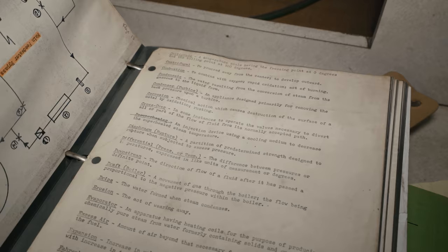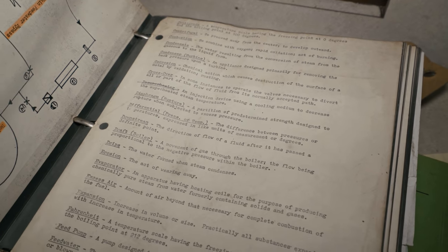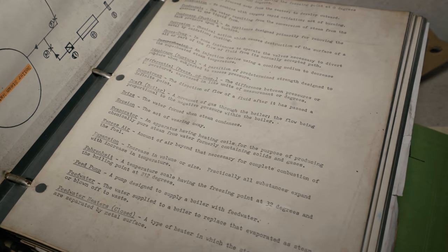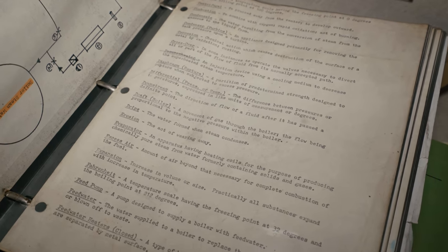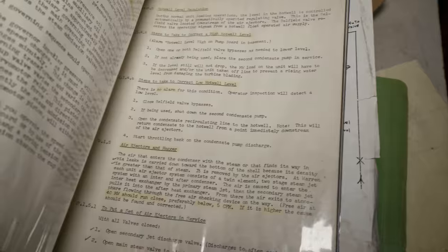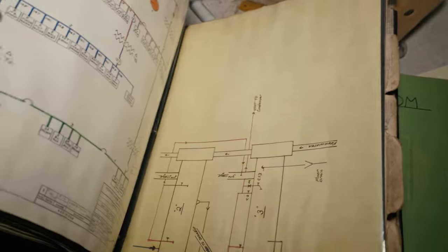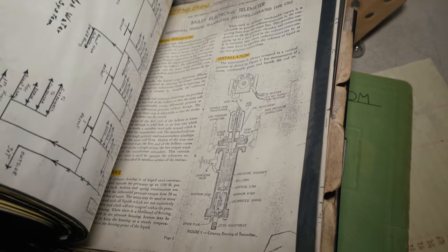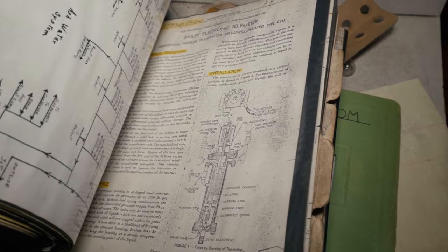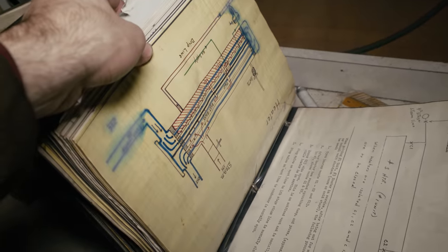Got some vocab. It's just lots of instructions for how to do things. So I guess to run a power plant, you don't really have to know everything, but you have to know how to look up that information and find it quickly when you need it. These are hand-drawn. Wow.